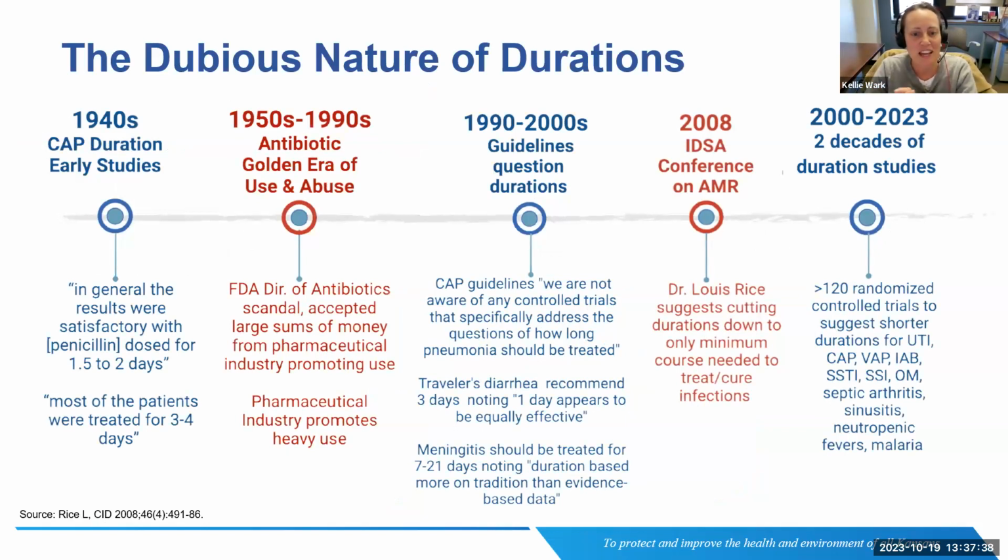So where did the durations come from? Reading back on this, this is a commentary by Rice, about 15 years ago. It goes over the history of durations, and it's really interesting because when these antibiotics were in the first penicillin studies, they were using one dose, 1 to 2 days basically, of the penicillin. It wasn't 10 days, 20 days, et cetera. It was really just 1 or 2 doses for a lot of these infections like pneumonias. And the early trials weren't really robust trials, but they commented in these early studies that most of the patients were treated for 3 to 4 days, so really short durations, and they were cured.